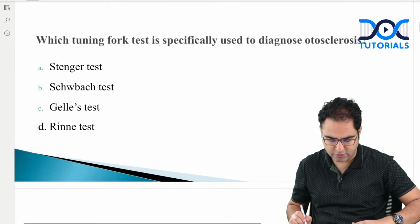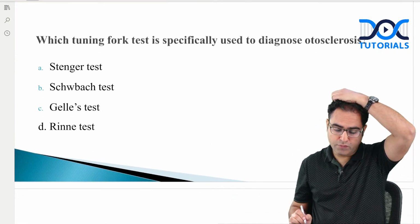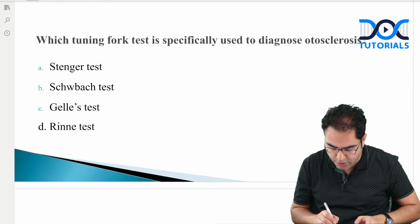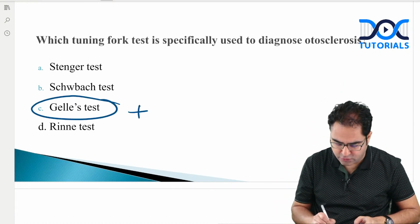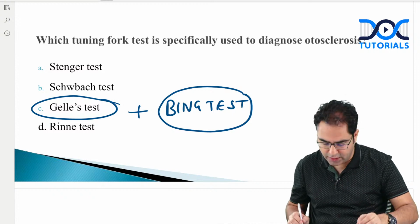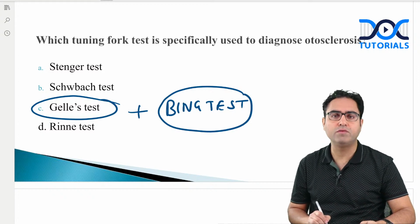Okay, very nice. Everyone, which tuning fork test is specifically used to diagnose otosclerosis? Specifically, nobody forget Gelle's test, beta, and plus one more test, Bing test. This is a 2016 question of your FMGE ENT paper. Gelle's test was used to diagnose which disease?